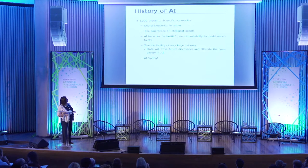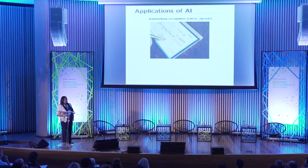All right, so this was the brief introduction of AI. So what are the kinds of applications of AI we could think of? AI applications are among us. We use them every day. For example, when you write numbers on a check and use it in the ATM machine, there is an AI system that translates your handwriting into digits. Same thing for zip codes on envelopes.